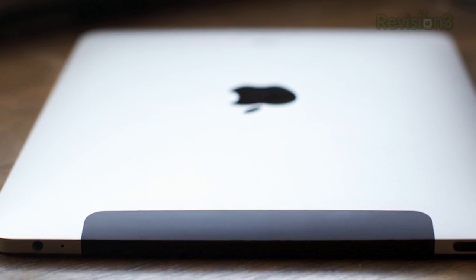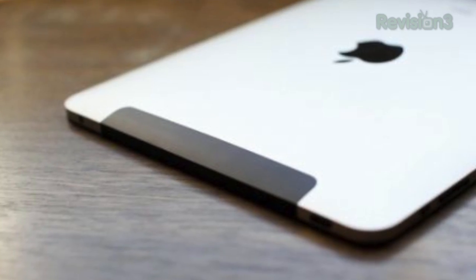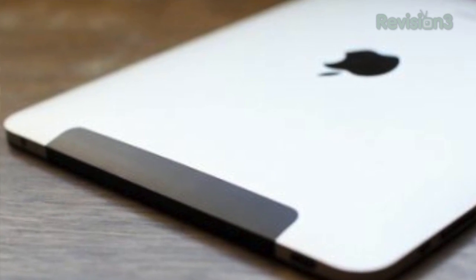A quad-core processor on the iPad 3 would also help to put them further ahead of the competition than they are right now. The rumors are that the iPad 3 will be released early 2012, probably in February or March, which is coming very soon. Let's hope that's true, or possibly sometime this summer. Either way, hopefully it is awesome, and hopefully it's something that I want to buy, even though I'm going to get it anyway so I can do videos on it.